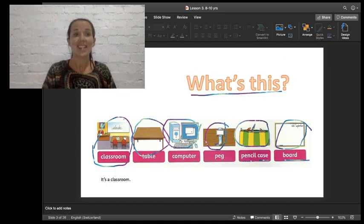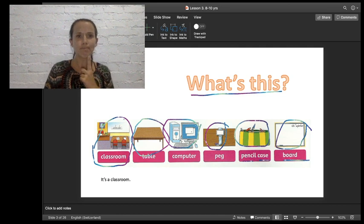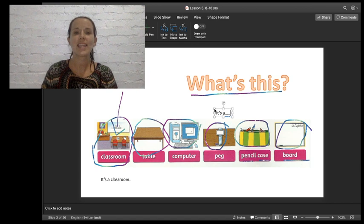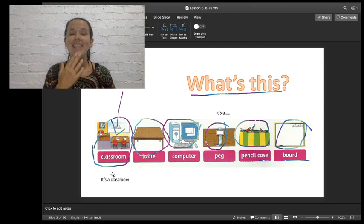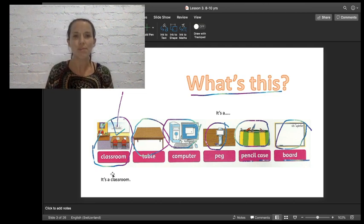Okay, let's have a look at some pictures. What's this? It's a classroom. It's a classroom. Yay! Great job!